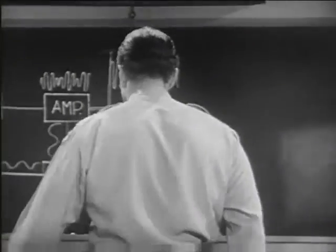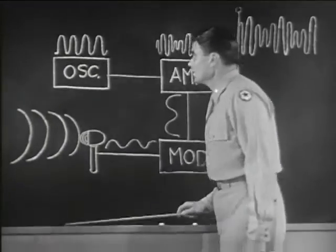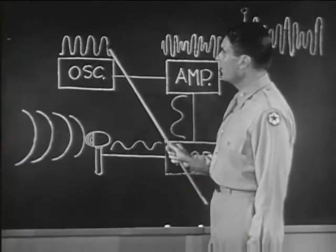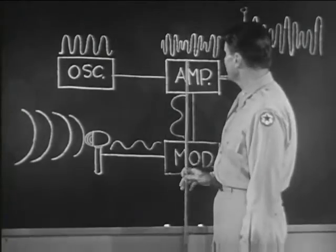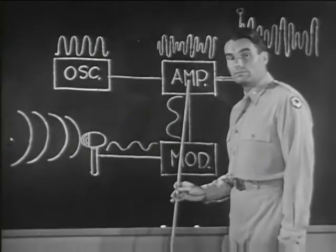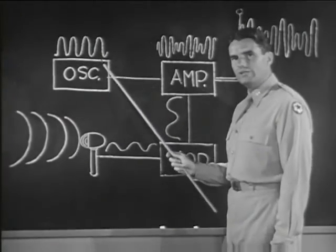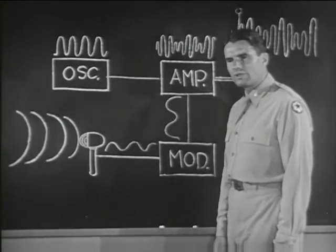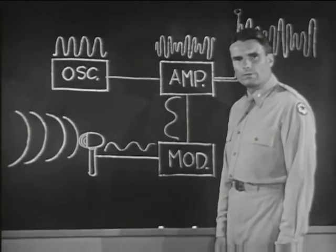Now, the best way we can explain FM is to compare it with AM, meaning, of course, amplitude modulation. The kind that's never been able to comb static out of its hair. Now, this oscillator generates a radio wave we call the carrier. It's then fed into the amplifier where it's strengthened. But it's unmodulated, unchanging. It carries no message, or as we say, no intelligence. It's something like the steady, monotonous note of a trumpet.